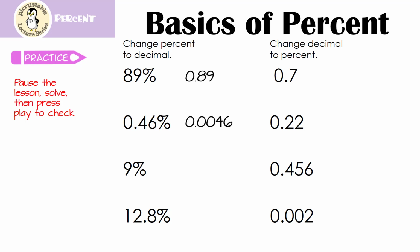Yep, 0.0046. Cool. But if you didn't get it, let me show you how I did it. Here's my decimal, and I moved 2 places to the left. That means I have to add a 0 in there. That's how come we have 2 zeros after the decimal. Let's look at 9%. Did you get 0.09? And the last one, 12.8%, 0.128.